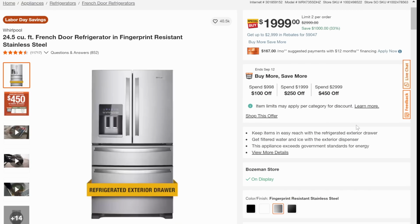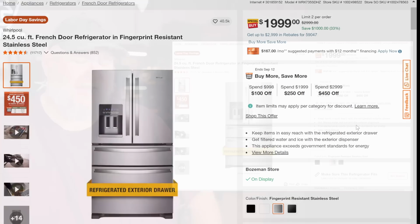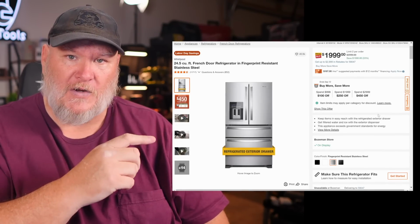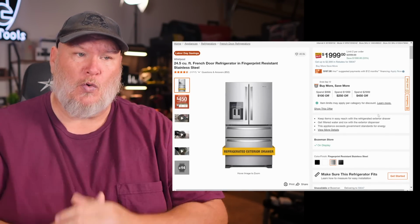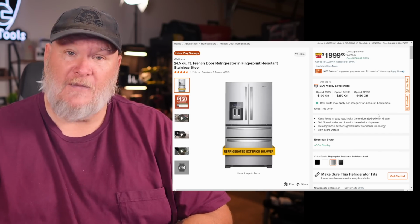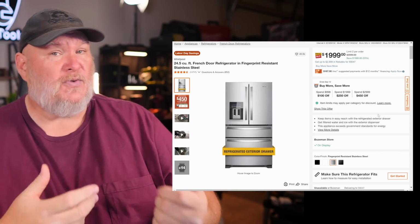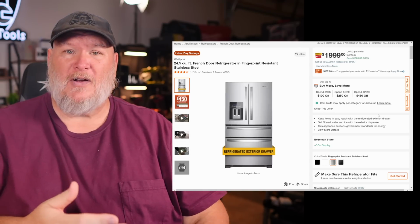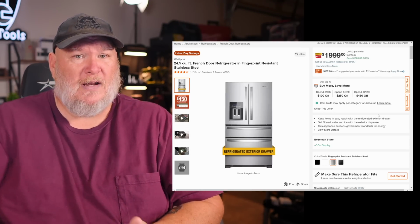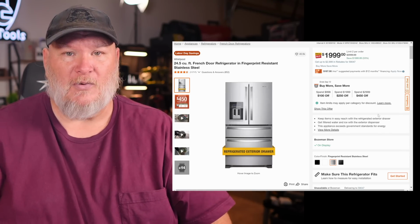Now, there's also this style, and I got questions about this style. It's got this second drawer here. It's above the freezer, below the refrigerator section. It's a refrigerator drawer. I don't get it. I mean, they're like, it gives you quick, easy access to all the stuff you use all the time. Well, isn't that the point of the French door? I can just open it up and I got easy access to everything. Do I need a separate drawer down there? If you have one, tell me, was it worth the extra money for it?